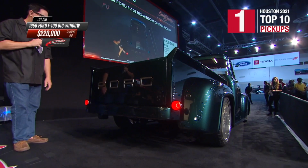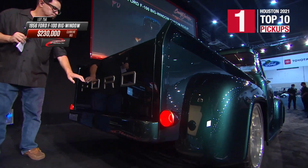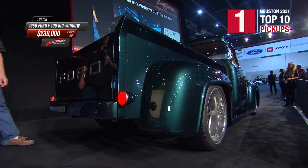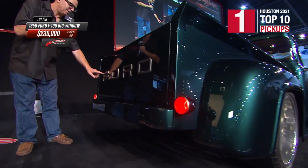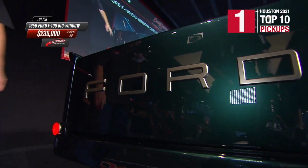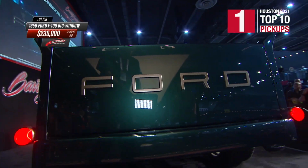It's only been driven 150 miles since it was built, so I think whoever's had it kind of feels the same way as you. On the tailgate, we see these machined aluminum Ford logos. This looks like something that would come out of Ford styling. I mean, just really above and beyond the call of duty.